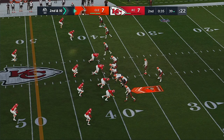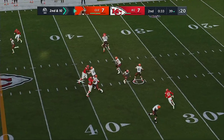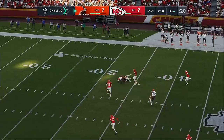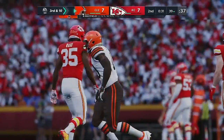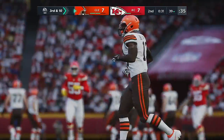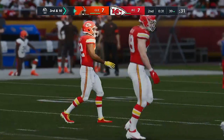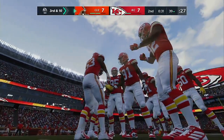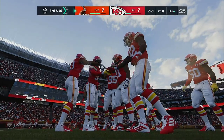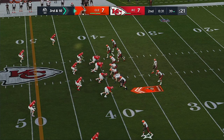Good. Play fake. Mayfield. And this one incomplete. Too much contact to hold on to that one, and it's third down. Well, that one was all about the defender making life difficult for the receiver. Very tough for a guy to hold on to the football through all that contact. He ends up forcing the incompletion. So back-to-back incompletions, and that has him staring at a third and 10.